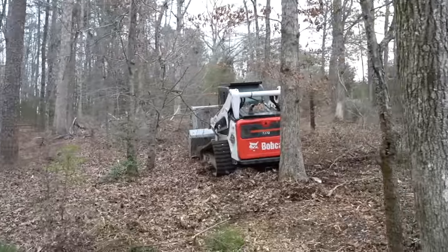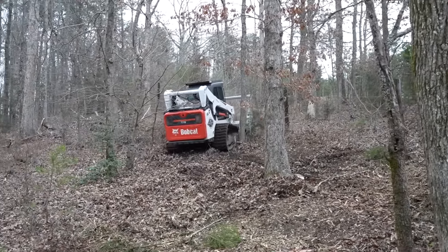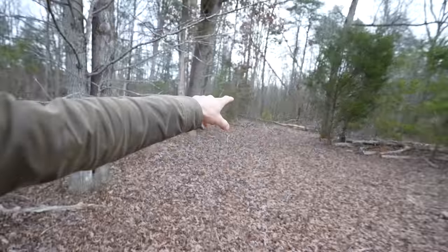And when I come back, I'll run over stuff if I see anything. That mulcher really does throw the mulch out, so I'm trying not to get too close. I don't want to get hit with some mulch. There's that tree that fell down.